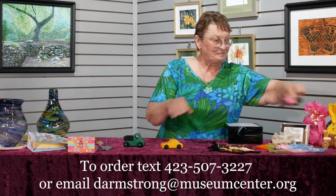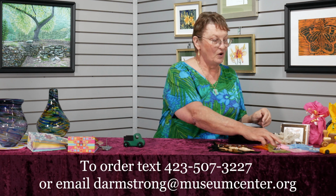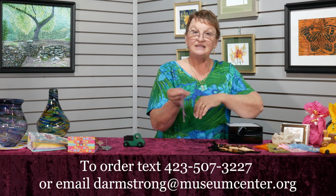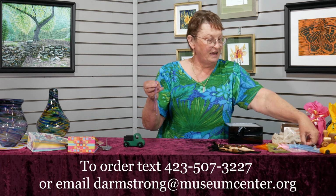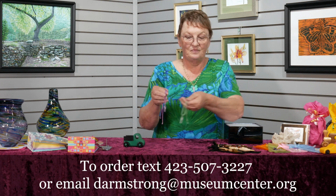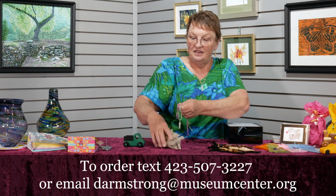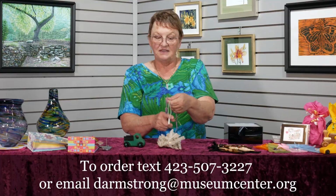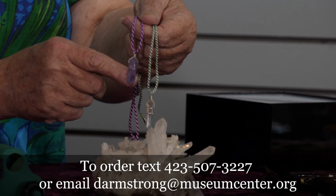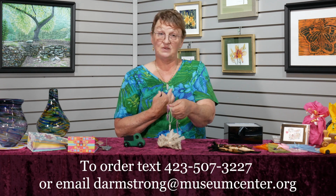Next on my list, I have these wonderful crystals. Now, if you look at the pieces that I have here in my hand, okay, I will show you. This is actual quartz crystal. This is the way they grow. This is a clear quartz crystal, and here is an amethyst. Now myself, I'm wearing a rose quartz.